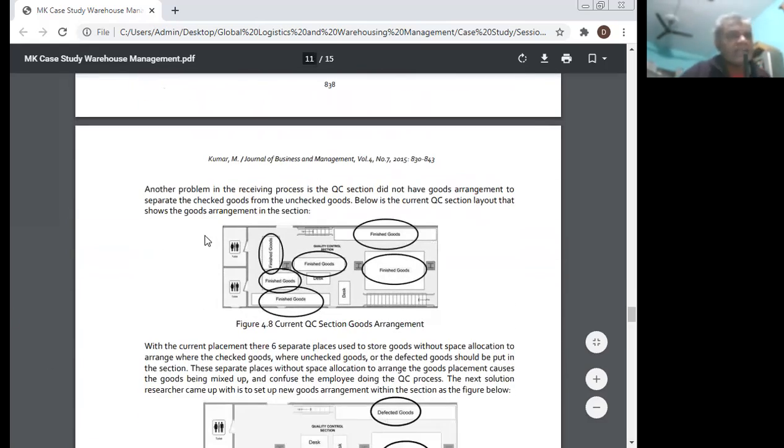Another problem in the receiving process is that the quality control section does not have a goods arrangement to separate the checked goods from the unchecked goods. Below is the current quality control section layout that shows the goods arrangement in the section. The current quality section goods arrangement is shown here.